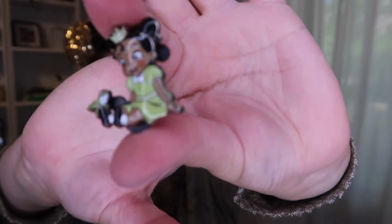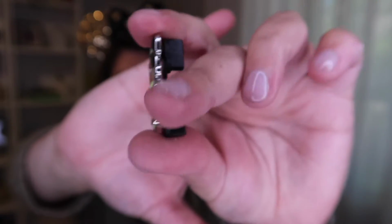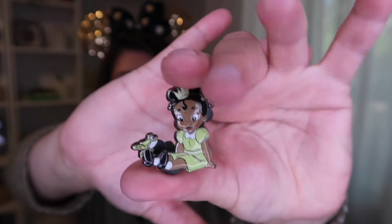This feels the same. Oh no. Oh no. This feels, oh, it's not, it's Tiana. Oh my gosh, how cute is she? Oh my goodness, adorable. Okay, oh my gosh, this is looking good. They're really good size. Okay, so we have 4 opened and I have 3 boxes to go.